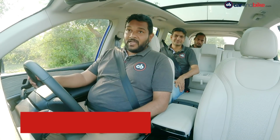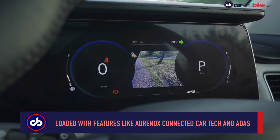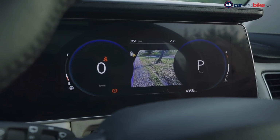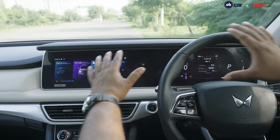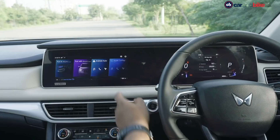And of course, this along with the Hyundai Alcazar gets blind spot monitor. So the moment you switch on the indicator towards the left or the right, you'll have a small display here on the instrument console which shows the traffic coming from behind you, and that's a really good feature to have. Apart from that, you have this Mercedes styled twin screens on the dashboard. It gives the dash a really premium refined look, and that's really nice.